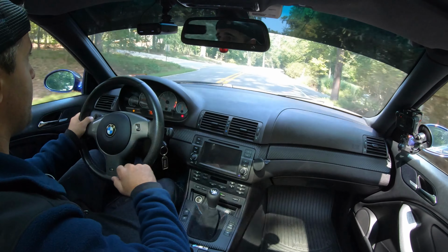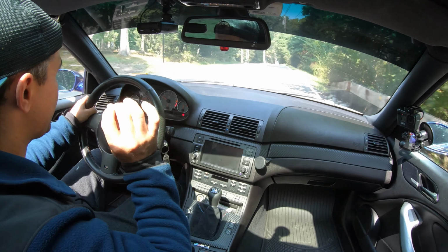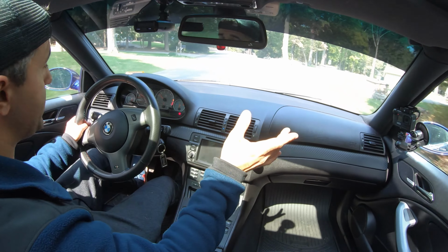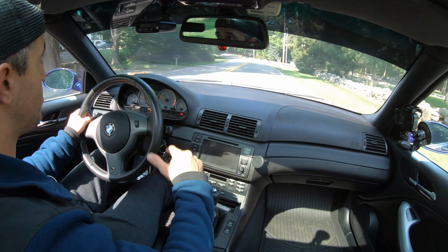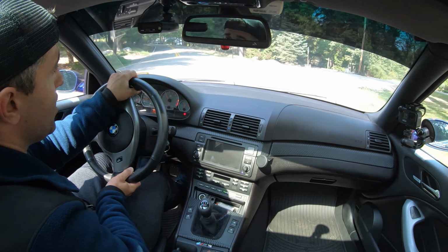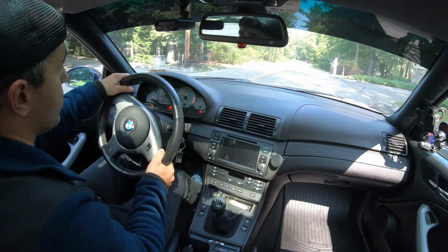Now, if you cannot get over the fact that you want that classic BMW Motorsport feeling every time you drive, by all means get the E46. Hey, maybe you can buy this one because it is an absolutely amazing vehicle.